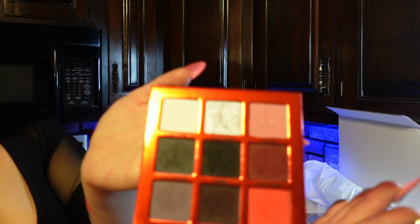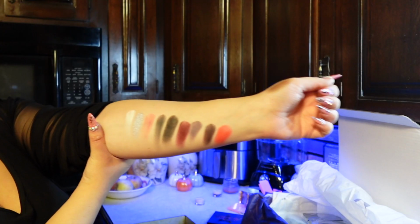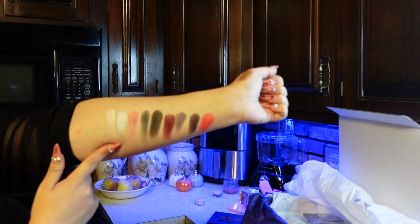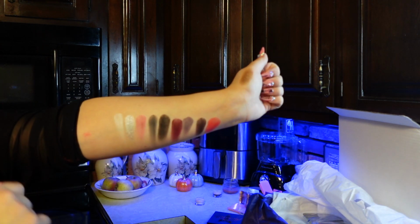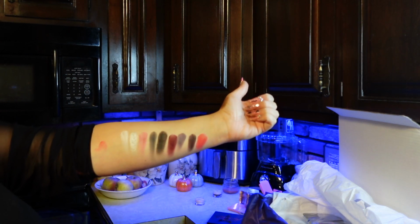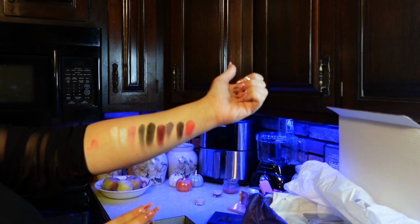So once again, these are what the colors look like. And here they are swatched on my arm. This silver shade, oh, look at that. And look at that on the screen, you guys. So metallic, so pretty. This palette would definitely create multiple looks and I can't wait to play around with it.